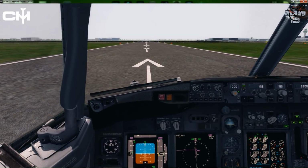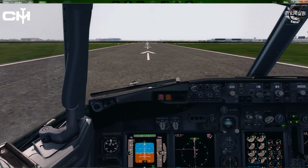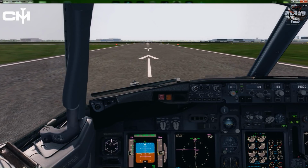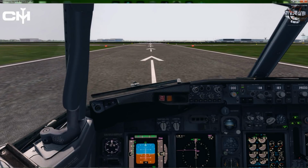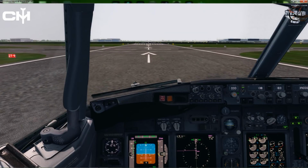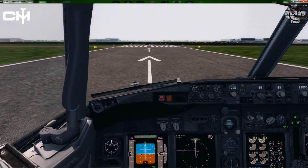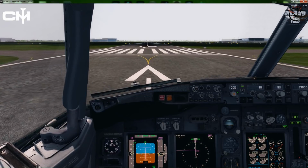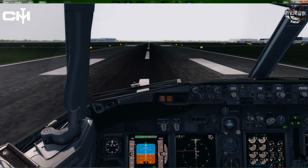There we go. Get in the center and hit TOGA. Takeoff. Remember, we're using takeoff 2, D-rated thrust, which is plenty for our needs today, that's for sure. There's 80 knots. V1 and rotate will pretty much be together.